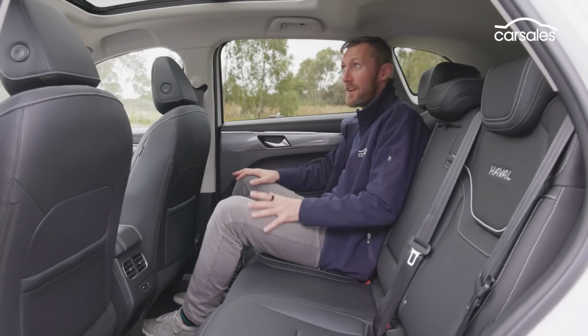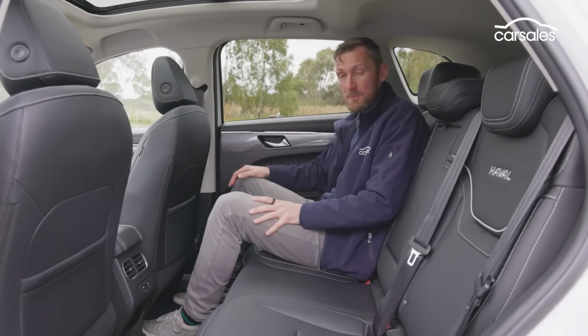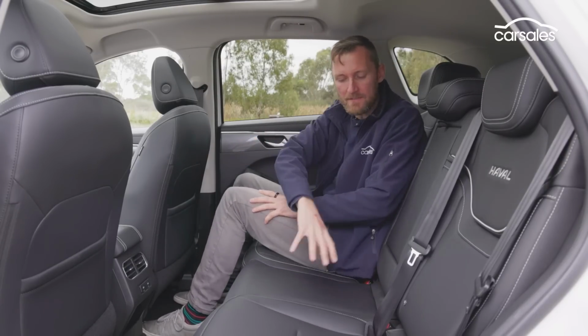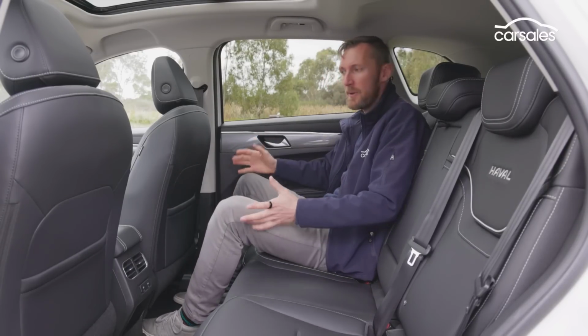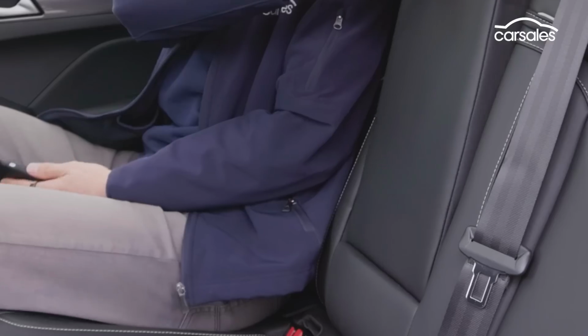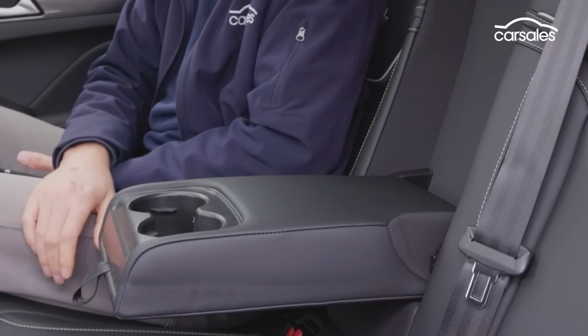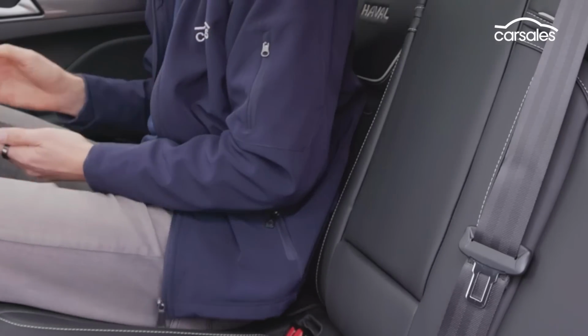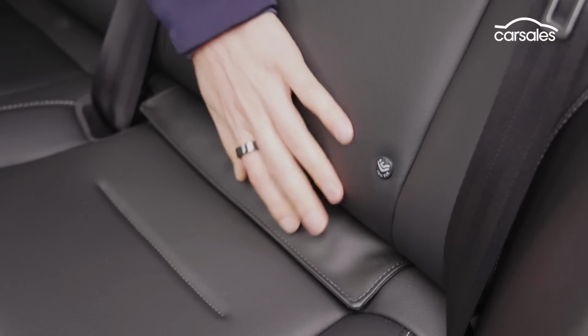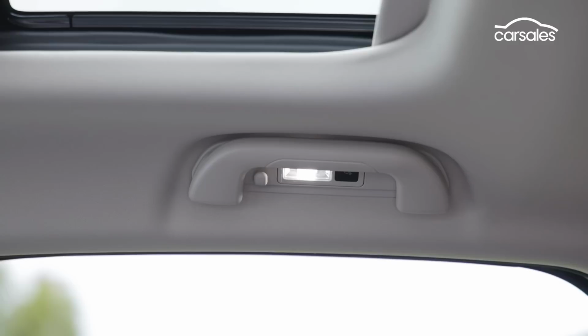Backseat room is surprisingly good. Legroom, exceptionally so. Headroom is so-so, but it's comfortable here. It would be a bit of a squeeze adding a third person in the middle, but overall, it doesn't really feel like a tiny SUV. Backseat amenity is really good too, with a fold-down armrest, 2 cup holders, twin air vents, and 2 USB ports. You also get 2 ISOFIX child seat anchorages and LED reading lights.